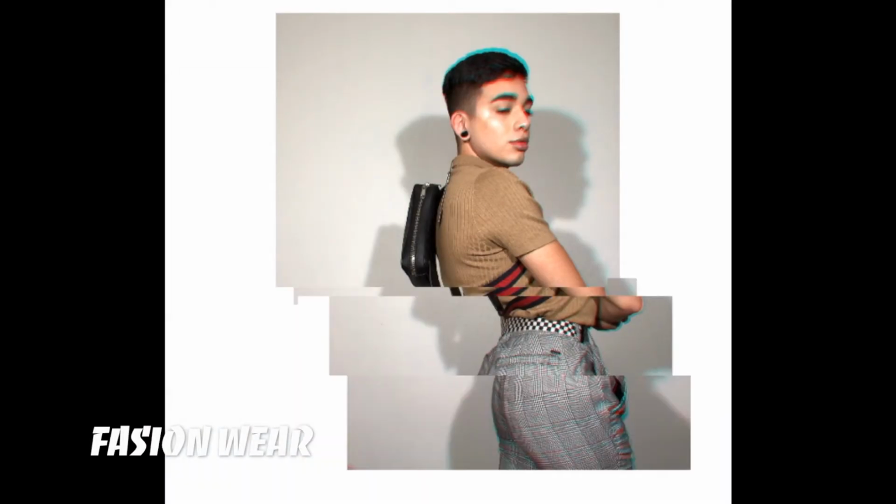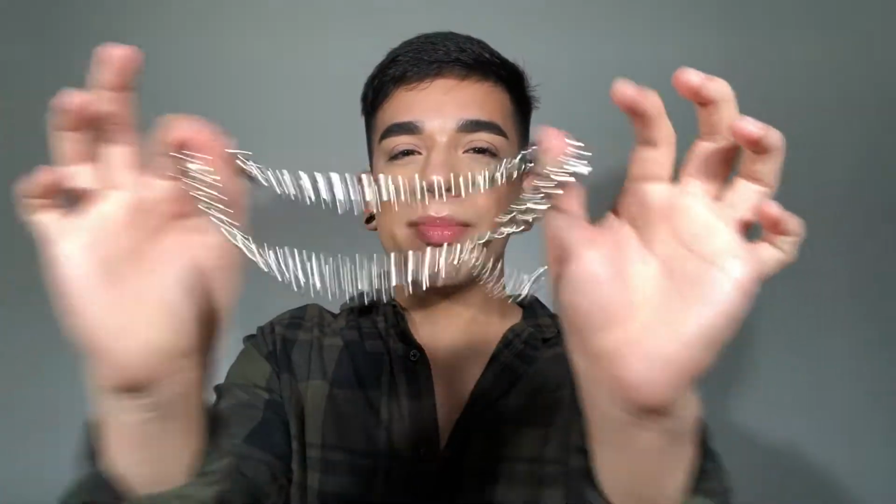The next thing is gonna be the fashion wear. So the first item is gonna be this chain that I got from Forever 21. It's just a simple chained-up choker. It really makes any look amazing. Like, you're about to see.